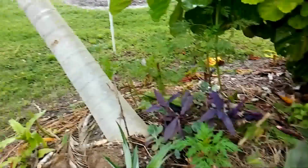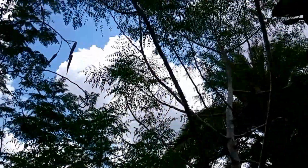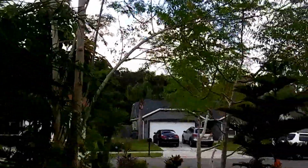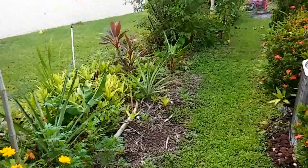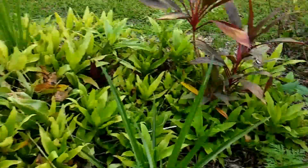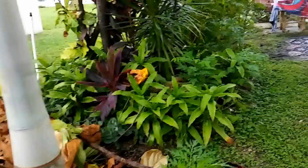A little jungle-esque out here right now. I mean, it gets this way out here. Everything grows real fast out here when you give it a chance. You see, a lot of people got grass lawns, but I'm trying to supplement the food that I'm able to grow myself, and also help the earth a little bit by not having to be mowing a lawn 3 times a week.